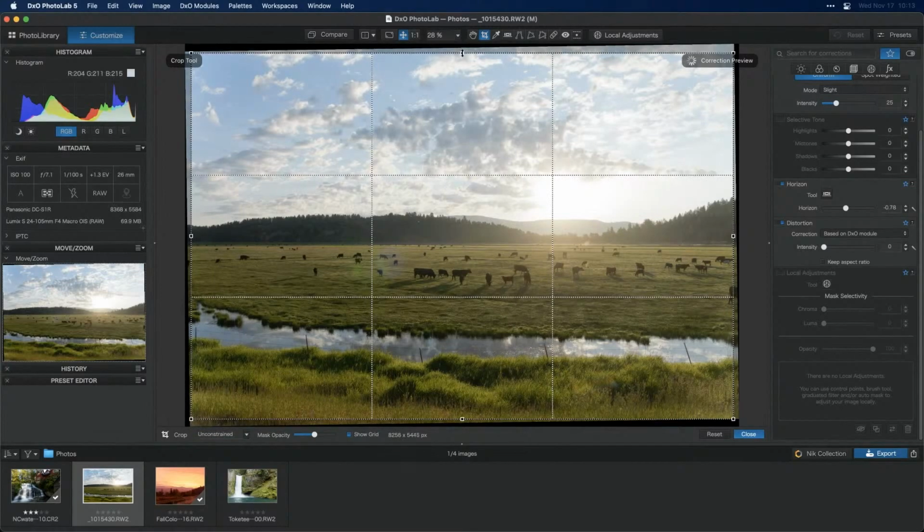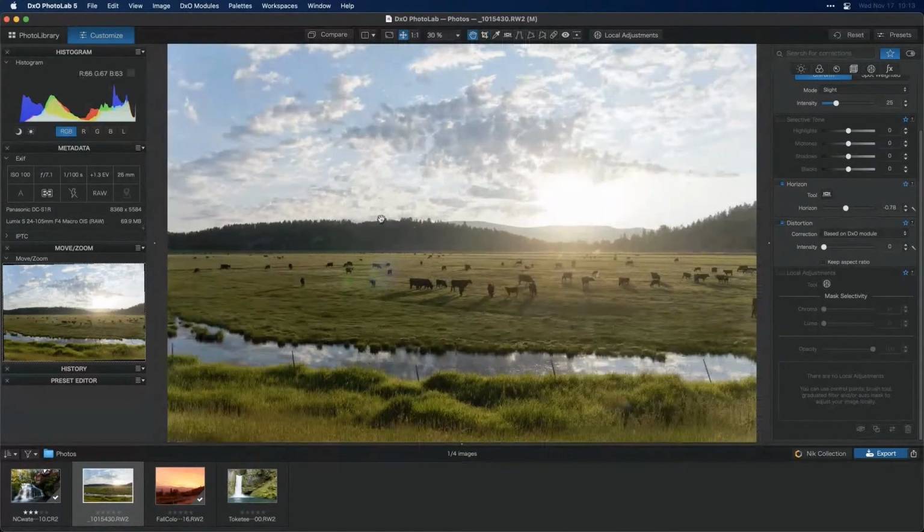I can manually adjust this to ensure that I'm not getting any of the black borders in there, but I'm maximizing the pixels that I'm using. And again, the aspect ratio has now technically changed, but I don't care because I just want as many pixels as possible. I don't care if it's a 2x3 or 3x4 or whatever. It doesn't matter to me.